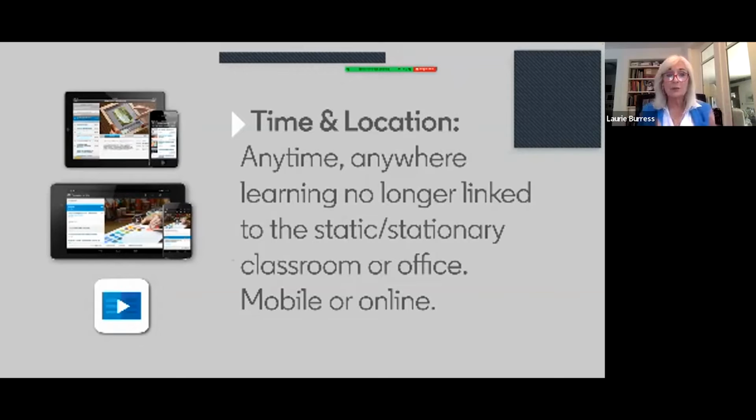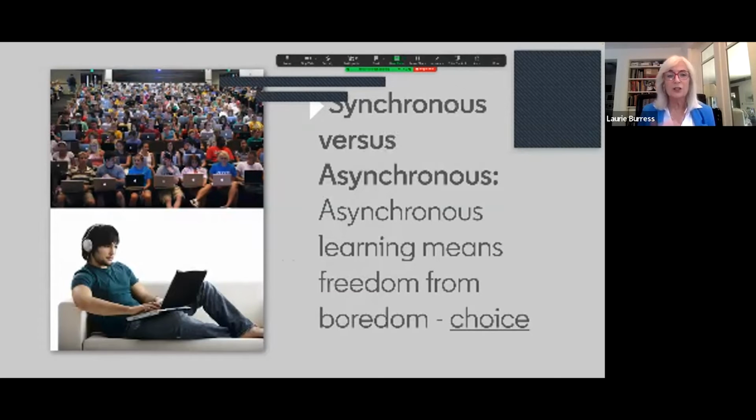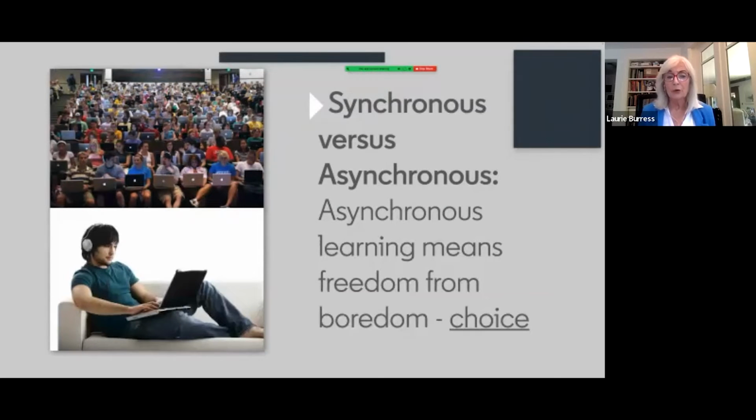And time and location. This is the student's number one, anytime, anywhere learning. It's no longer linked to the static, stationary classroom or office. It can be mobile, online, or downloaded. And then for us, it's really as teachers and learners, how do we decide what should be synchronous, what should be asynchronous? Asynchronous learning means freedom from boredom, means putting the learning responsibility back on that student, or what I call OYO, on your own learning.